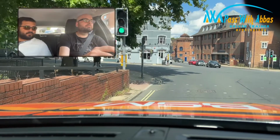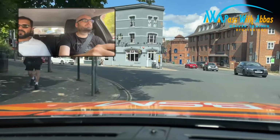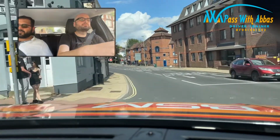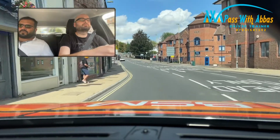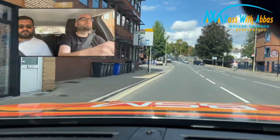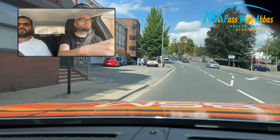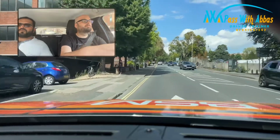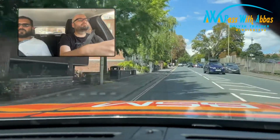So to move off, before doing so, make sure you check your mirrors as well, in case a cyclist or a motorbike is filtering through the traffic. Speed limit is 20, ahead of us is 30. Let's see if Gareth checks his mirrors. Yes, he has. So whenever the speed limit is changing, he's checking his mirrors very nicely.